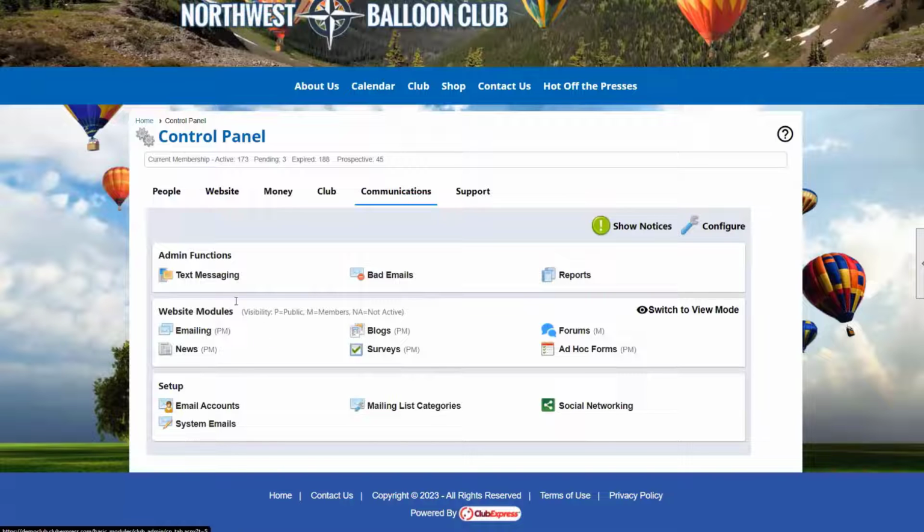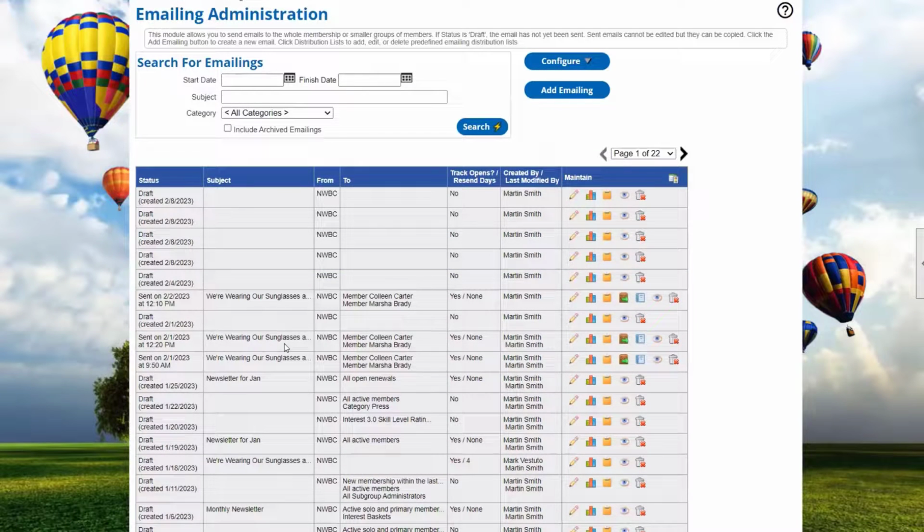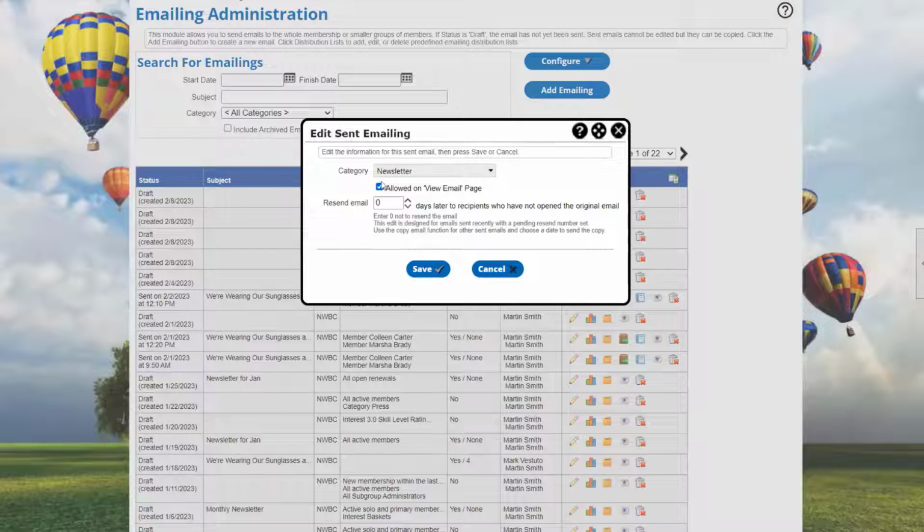Absolutely. And that's a great question. So you do have the ability to adjust the categorization of previously sent emails. So we'll find one of our last newsletters that we sent, and we can see here when it was sent. And when you go back to edit a newsletter or an email that you've already sent, you can't actually make changes, but you can recategorize that email.